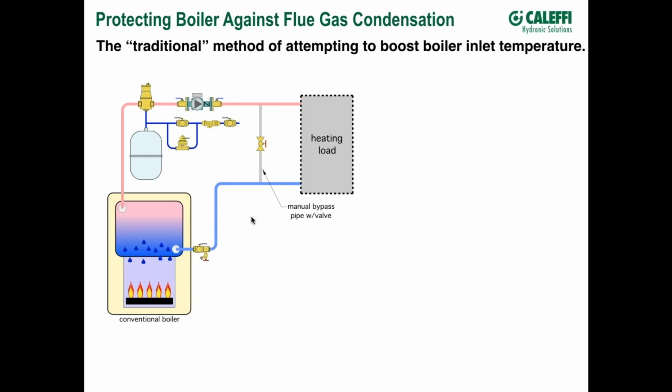Now, here's one of the, I'll call it traditional piping assemblies that you'll see if you go back and look at older literature in the field. You see the idea of a manual bypass valve in a system like this. And the thinking is that hot water from up here on the supply side of the system will partially bleed down through this valve and mix with cooler water coming back, and that will boost the boiler temperature coming back. And the answer to that is, yes, you will get some boost effect there. The real question, though, is does it provide enough boost effect and provide it consistently to prevent flue gas condensation?